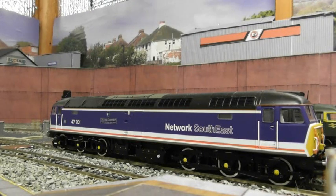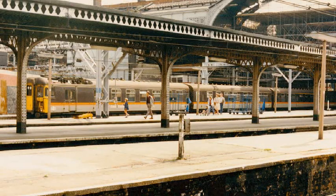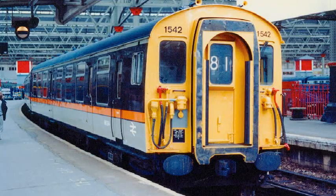The London and South East sector had an initial livery which came out in the mid-1980s, late 1984 to be exact, and it was termed the Jaffa Cake livery. Colin Duff from the Southern Region email group has kindly supplied 3 photographs which contrast between this livery and the original livery. The Jaffa Cake livery had a slight revision, and you'll notice that when you see the 3 photos. The one with the Essex Express branding was applied to the Clacton units. That's the Class 309s that operated on the Liverpool Street to Clacton via Colchester service.